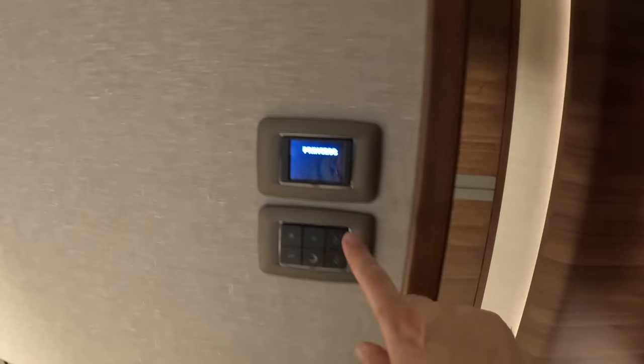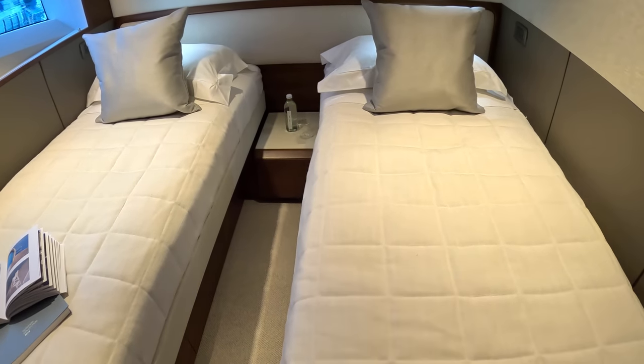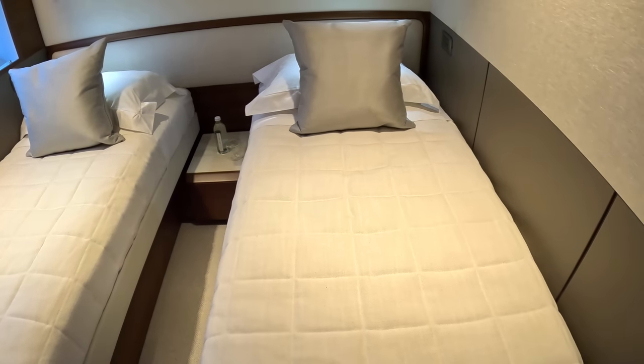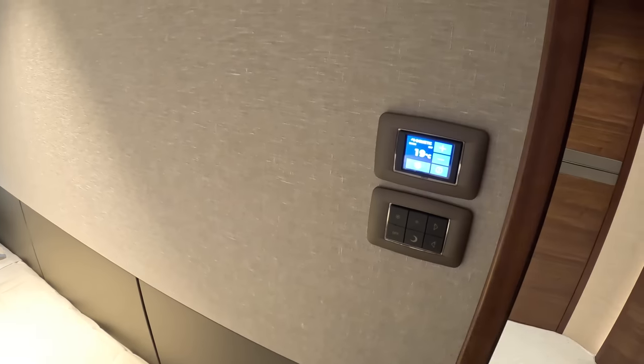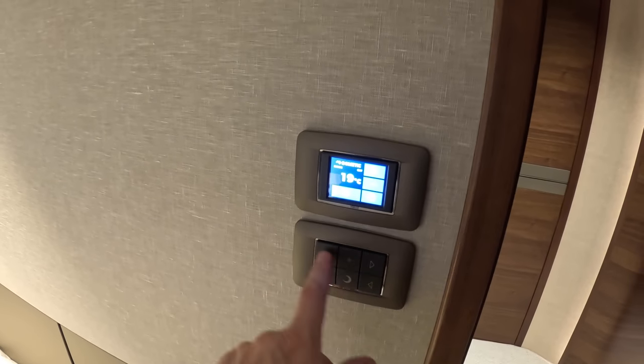You can see on here as well, that's the button for the beds. There it goes. You can see how that moves across like that. I won't take it too far. That one there is air conditioning control. And then you've got lighting controls here. So you can go to a night setting, for example. You can adjust the intensity and so forth. Okay, other side.